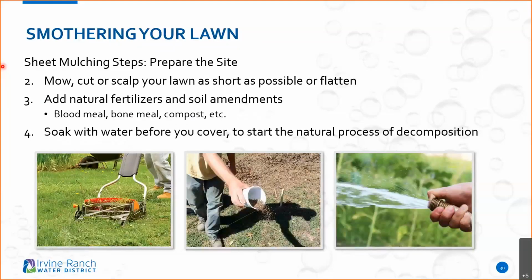So, sheet mulching steps, preparing the site. Once again, we're going to mow, cut, or scalp as short as possible. One thing you can do is add natural fertilizers and soil amendments right on the very bottom. Blood meal is very high in nitrogen. Bone meal is a great source of phosphorus. Compost is a great soil conditioner and a great pH buffer.